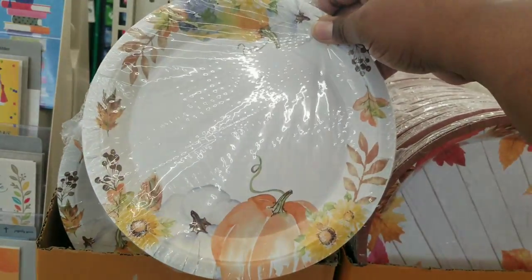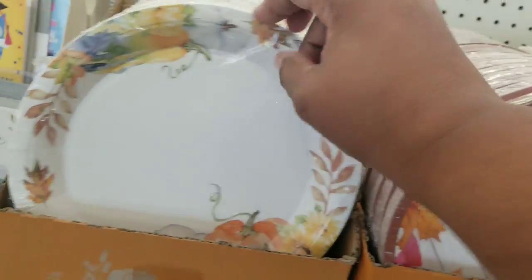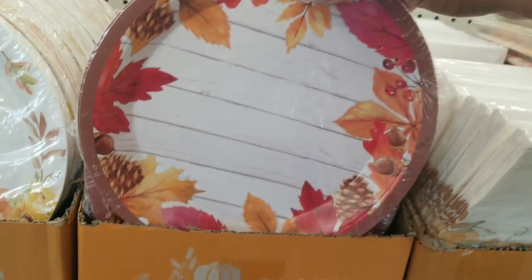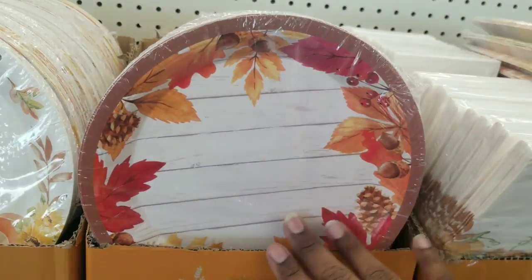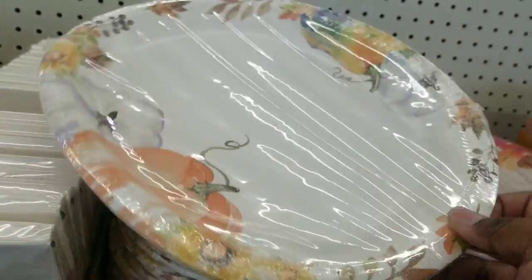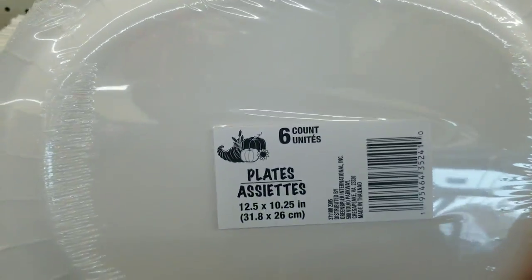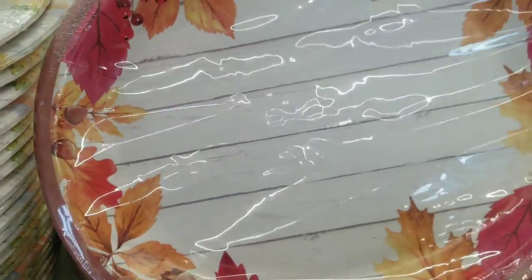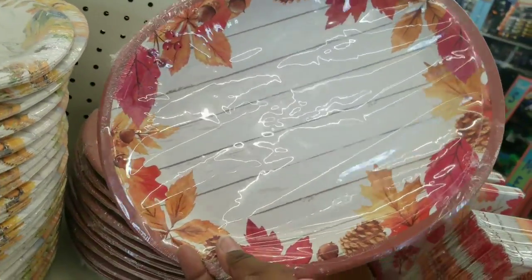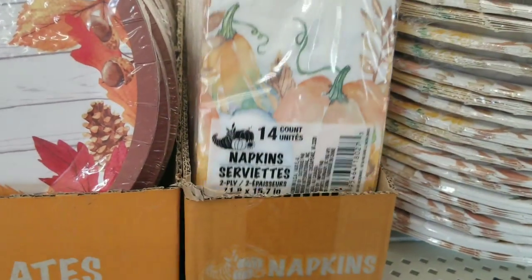Now, if you want to collect some paper plates or use paper plates for your upcoming fall decor, check these out. They have these 16 count paper plate designs in these beautiful fall designs. They are very nice. They have the platters as well. So if you're looking for a larger platter style, they have those in a 6-pack. So they did have all of these in these 2 different prints that you could use like for parties. And it's great to have some disposables so you don't have as many dishes.